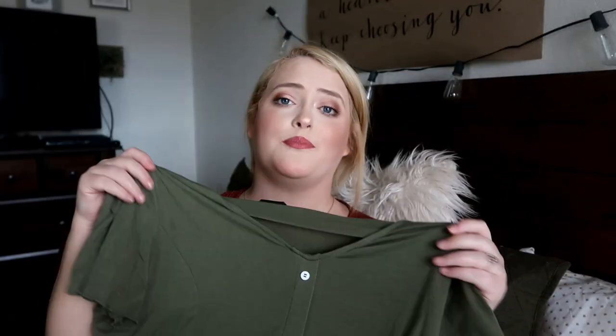So the first thing I got was this really, really beautiful, lightweight, fun, spring summer green dress. Wow, so many adjectives that I just used. This is kind of a tiered, ruffled dress. It's in this forest green color. It has buttons going all the way down the center. The buttons are not functional, they're just for decoration, but I don't find that it really makes a difference as if you needed a button or not.